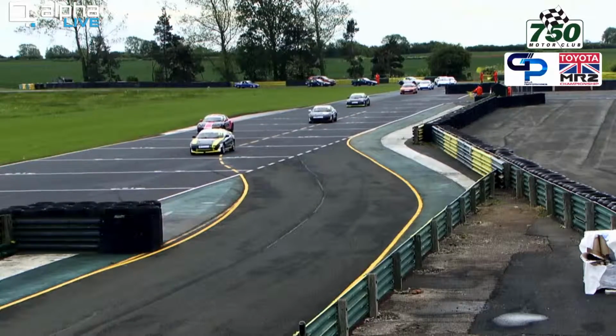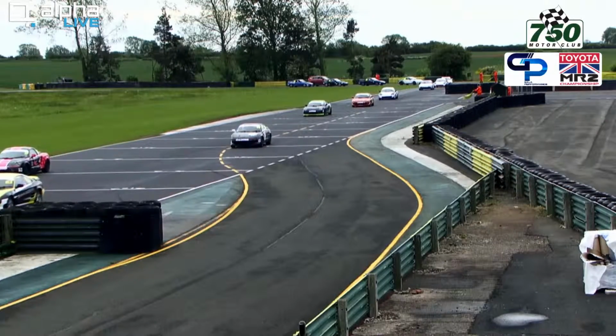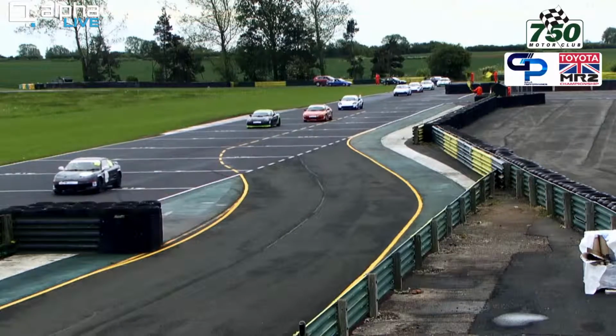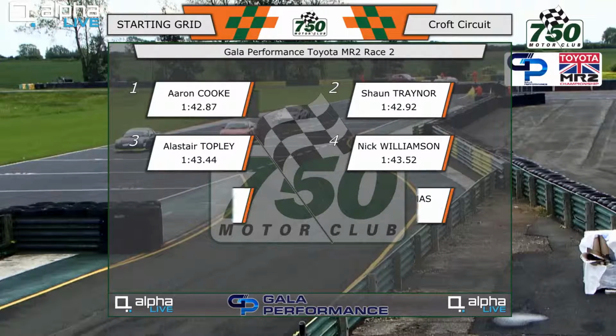Yes, the car's already heading out onto the grid, Josh, for the MR2s. And it's another very big grid, and the result for this race is determined by the fastest lap times from the earlier race. So let's talk you through that grid now.